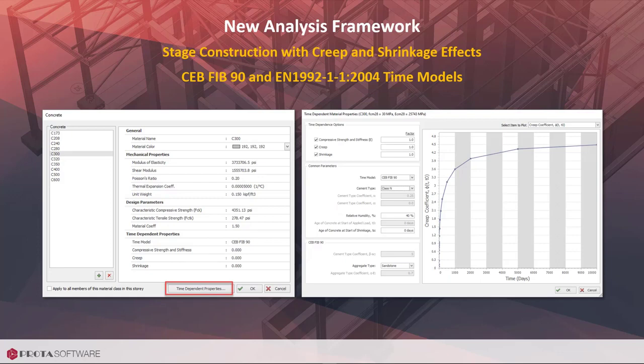And especially for those engineers tackling some of the tallest buildings, we have also introduced advanced stage construction analysis. This is where you can now consider the variation of time-dependent properties, elasticity, creep, and shrinkage of concrete based on time models specified in FIP Model Code 90 and Eurocode 1992.